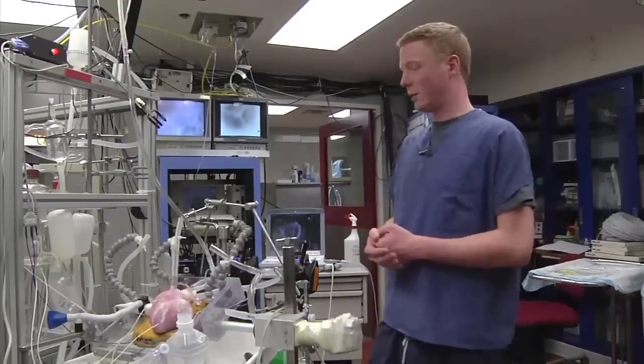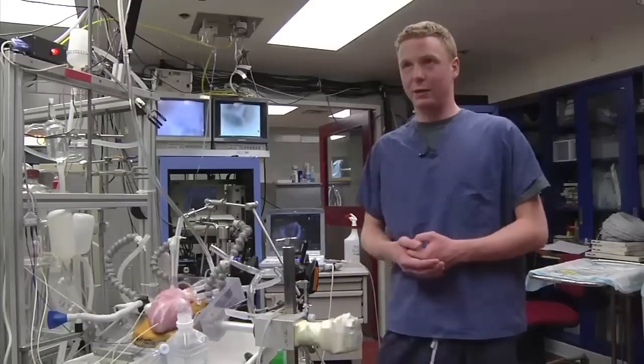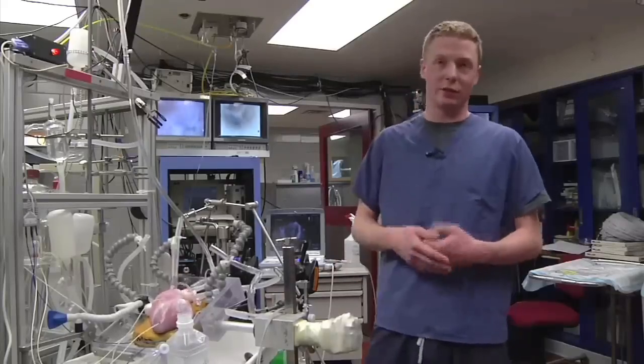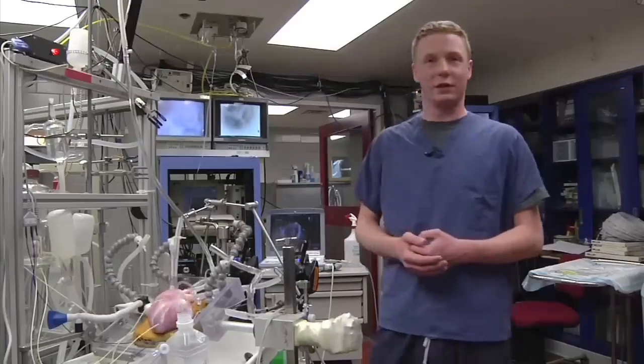There are currently 5 PhD students who are all using the apparatus and the heart for their research. We have, I think, 3 professional PhD students who are members of the university but also have full-time jobs. So there's up to 8 people who come in and make use of this apparatus.